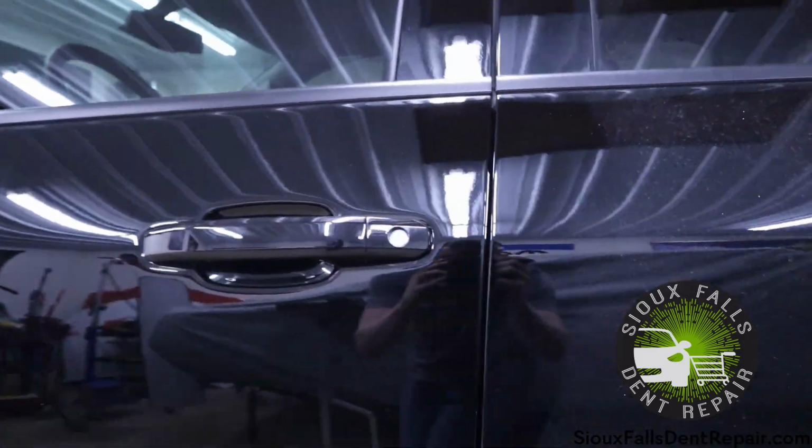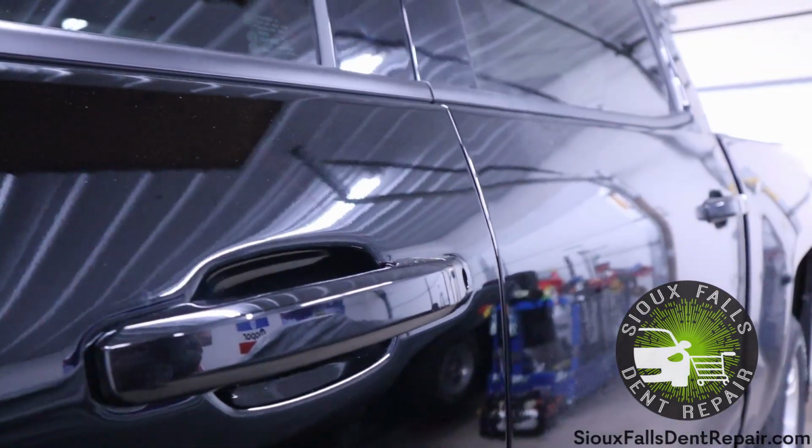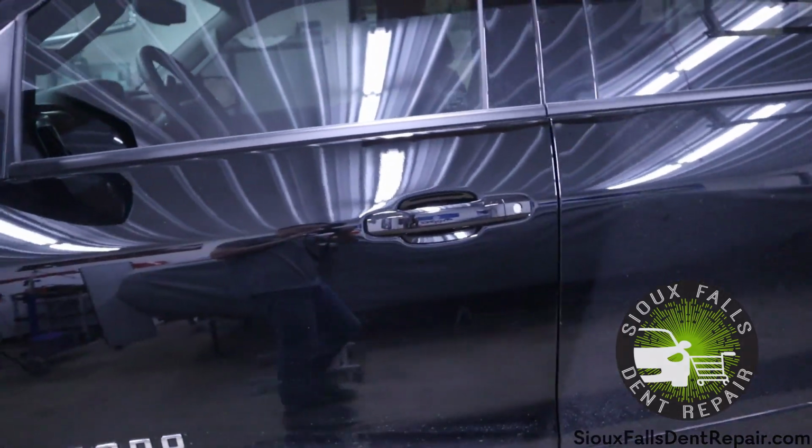All right, well that was it for the repair. We went ahead and took that dent out. Had to do a little bit of taking things apart and whatnot. No big deal for us here at Sioux Falls Dent Repair.